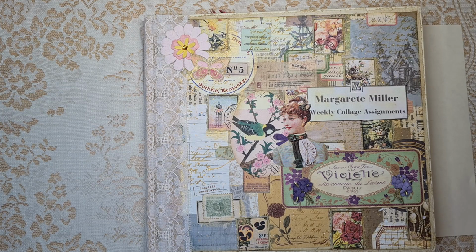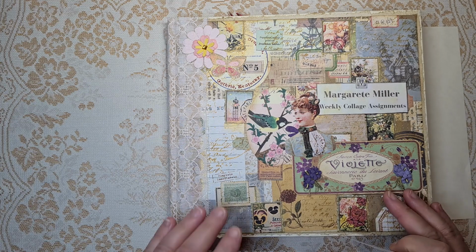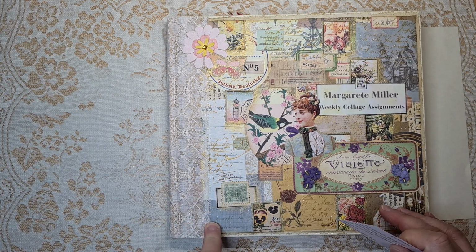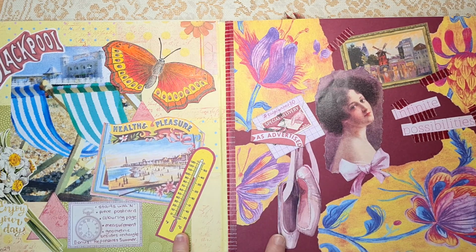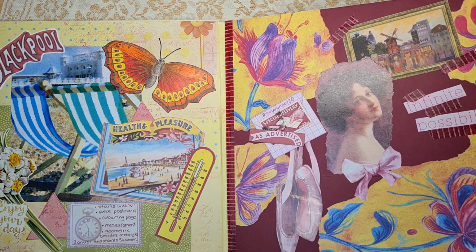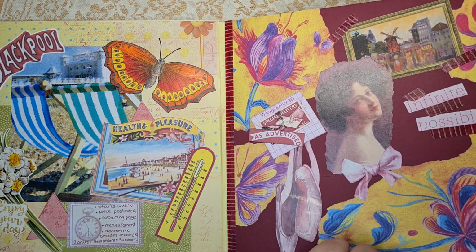We're up to week number 46. This is the book I've been working in, an altered children's book, Christopher the Cat. So these are the pages I've completed so far. There's a video for each of these pages if you want to check out those. They'll also be in the playlist.